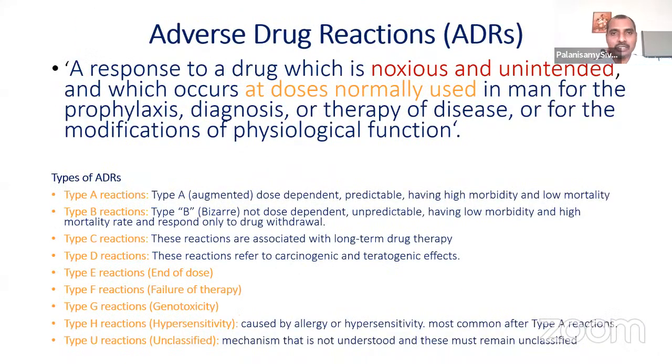And what is an adverse drug reaction? Our students have a misunderstanding that adverse drug reaction is produced by the drug, so we cannot avoid it. But the problem is, ADR is not produced by the drug. It is the response produced by the body to the drug.